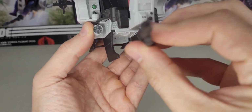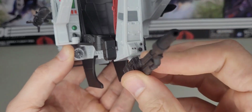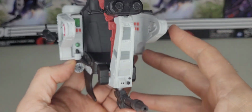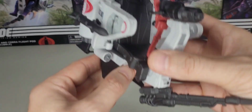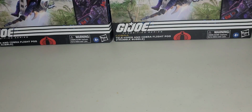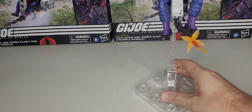Oh, the nice swivel on the cannon. Cannon looks good. A lot of details. You know, I'm loving it. Major thing is though, it's a flight pod. Where's the flight stand? Well, thank the heavens, we have a guy named Lawrence, aka A Punk with Toys, because he talked about this one.